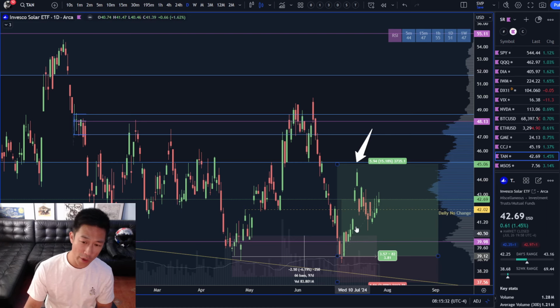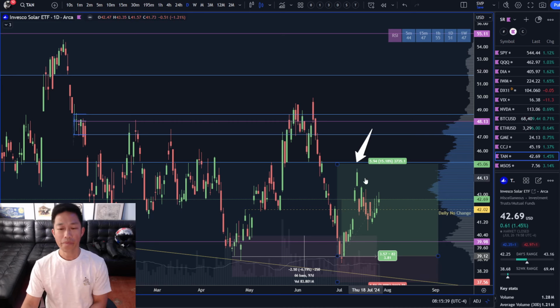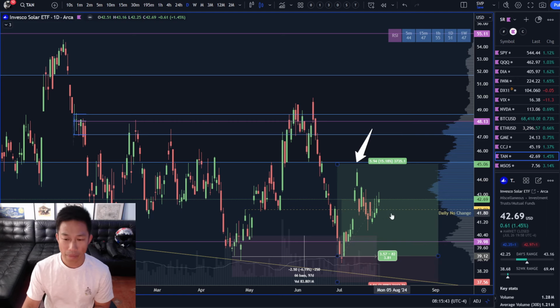If you took this trade zone, chop it up over here, you can leave your stop right under here. Even if you get stopped out for the rest, assuming you took out like half here, you'd still be walking away with a bit of a win. So, excuse me, that's how I would handle it. And that's pretty much it, really.